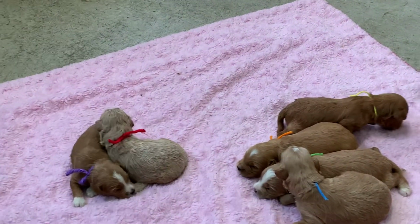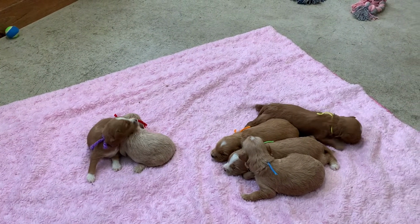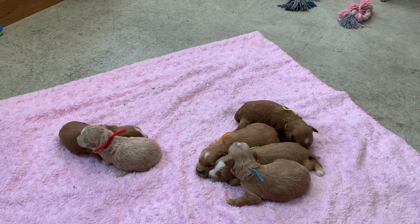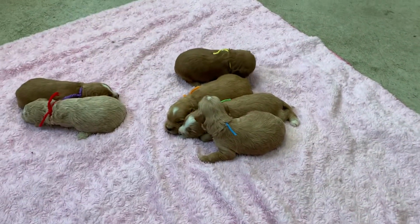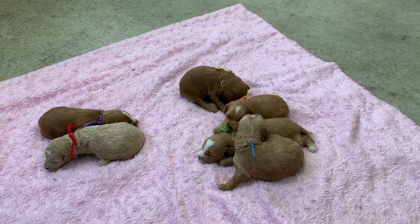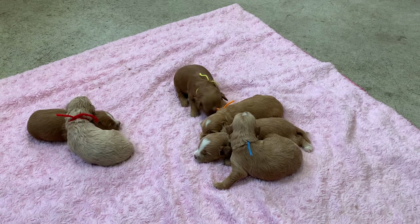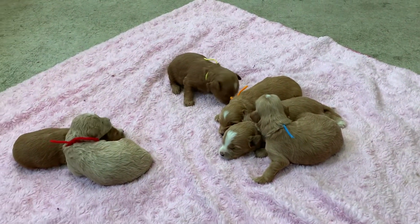There you go. Focus that in better. Shows their color more. Okay, so the purple string over there on the left is Alberta with the red Astro. Blue Anton. Stay in focus, camera. Yellow Axel. Lime Abner. Orange Avery. So they all have a little white on them, which is totally adorable.